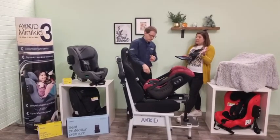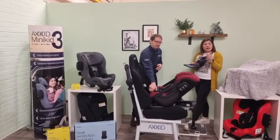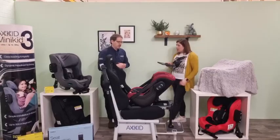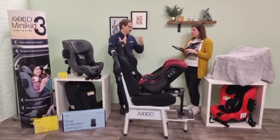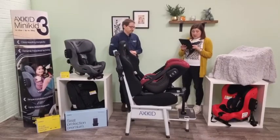Generally, the more upright is the safer, isn't it, in a collision? Absolutely. So as they get older, try and get them a bit more upright rather than keeping them reclined. They're going to want to sit more upright anyway as they get older, with less time sleeping and more time awake, and they want to see out and things. Yeah, but you can do that.